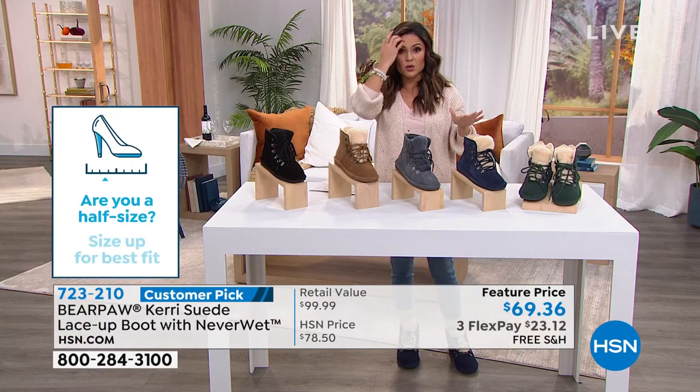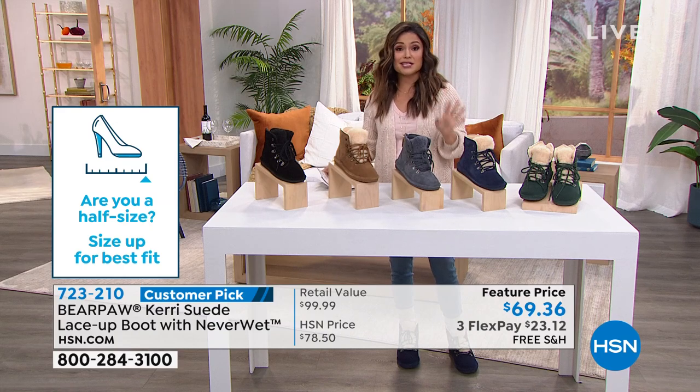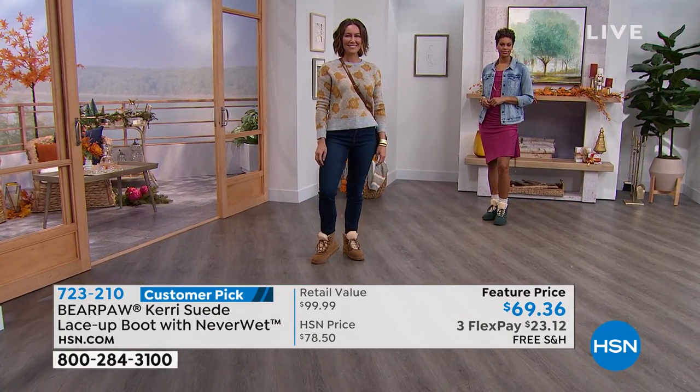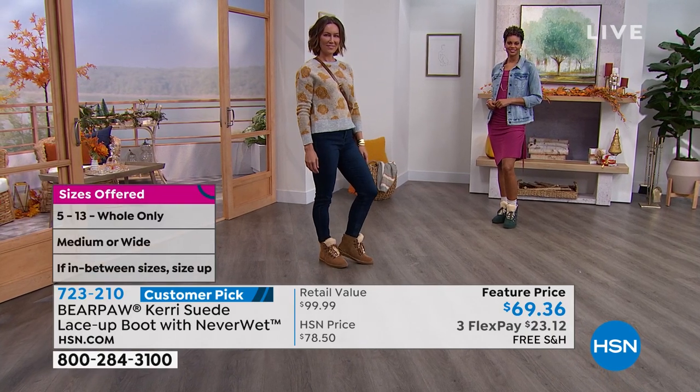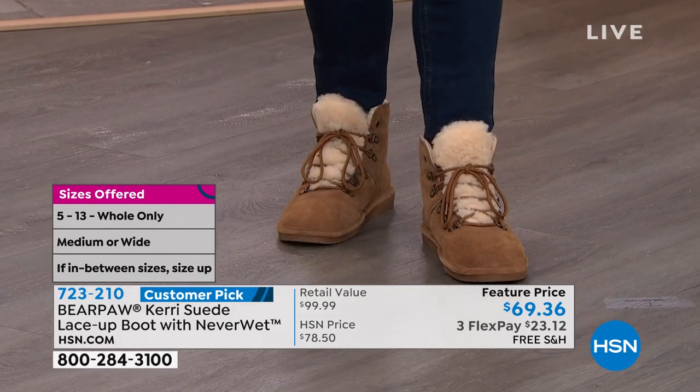BEARPAW is whole sizes only. If you're a half size, you just go up to the nearest whole size. And when you sink your feet in these, oh my goodness, that sheepskin footbed, the wool blend lining, it comes up and surrounds your feet and your toes, and you're so nice and warm.